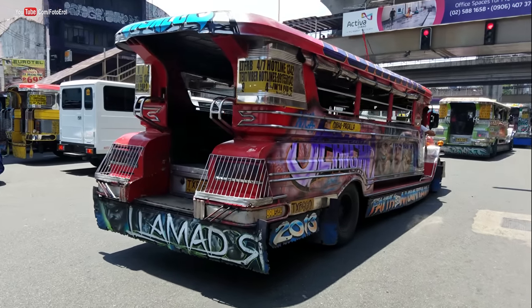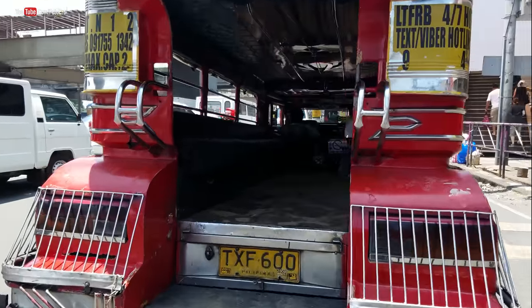And now let's look at the inside view of these jeepneys, how they look from the inside.